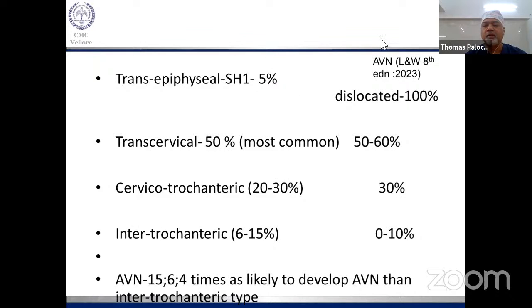And this is taken from the latest Lovell and Winter, 2023 edition, where the AVN rate in the dislocated type can approach almost 100%. And if it's not dislocated, it is variable, is what Lovell and Winter says. The transcervical, which is the most common, can have 50 to 60% AVN rates. Cervico-trochanteric, 30%. And as you come down to extracapsular, you have only 10% AVN rates. There was a study by Moon et al., which showed that compared to the intertrochanteric type, the transphyseal type has an odds ratio of 15 times more likelihood of AVN. In the transcervical type, you are 6 times as likely to have AVN, and 4 times in the cervico-trochanteric or basal type.